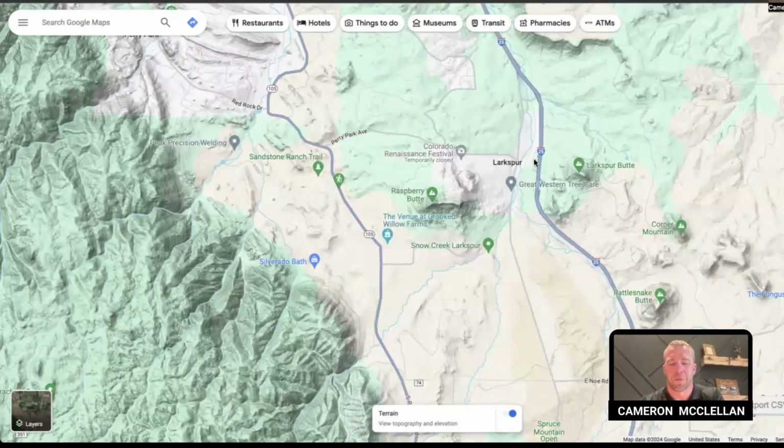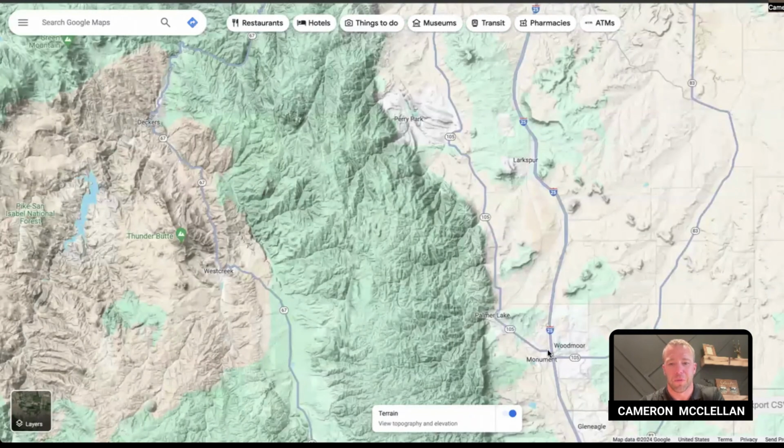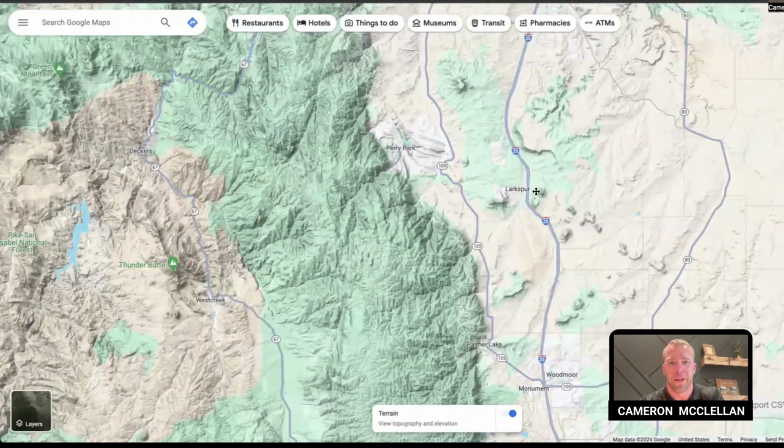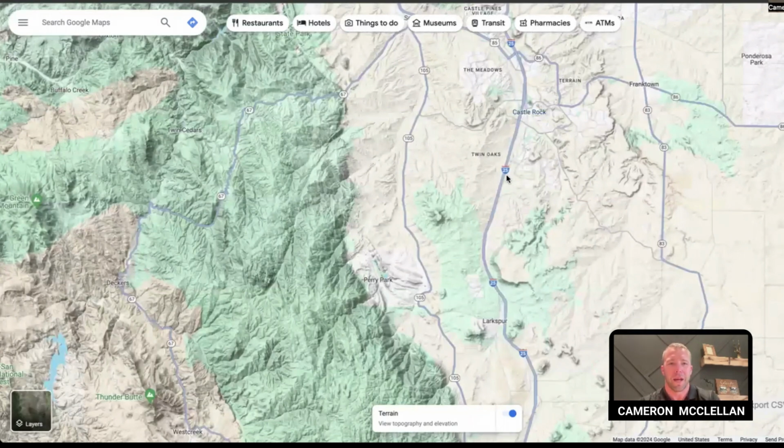So here's a look at Larkspur on the map, and as we zoom out, you can see that this place is very close to Monument. It's about 15 minutes south, and it's about 15 minutes north up to Castle Rock. And these are the main communities that feed Larkspur. This is where people are going to the grocery stores. This is where the restaurants are. This is where the shopping is. And depending on where you're at in Larkspur, if you live over here in Perry Park, there's a large community there, then it's going to add about 10 or 15 minutes to your commute time.